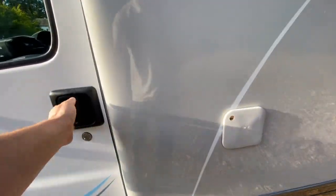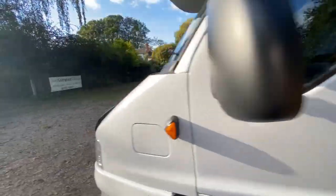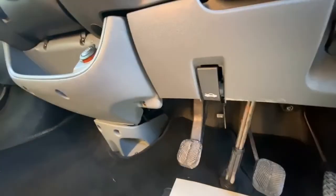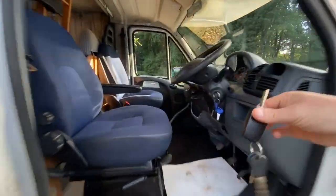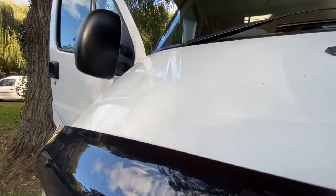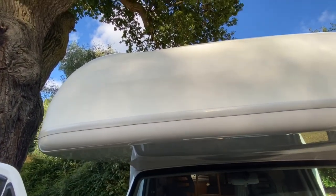Let's say pop the bonnet. Let's find the bonnet catch first, I suppose. There's the other set of keys, by the way, just to show you there are two sets. So the bonnet catch is there.